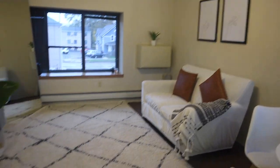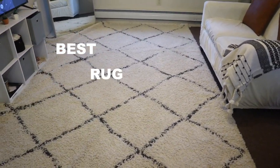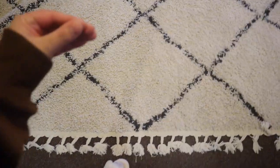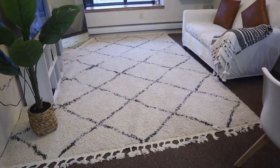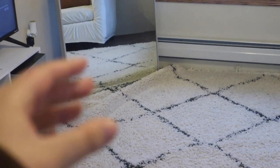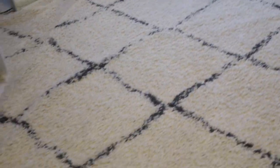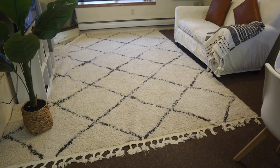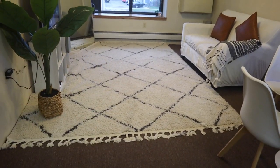Coming in to the living room, my rug is from Rugs USA, best rug ever. I will never stop talking about all the good things about this rug. It's literally the perfect rug. If you're looking for a rug like this, it's perfect. It doesn't shed. The only issue I have with it is it crinkles up, but that is because of this big mirror right here. So if this mirror was not here, I feel like it'd be totally fine. But that's the only con. It was definitely an investment piece that I'll be having for future places, maybe my room at home. It's a very, very nice rug, but I'll have it linked below.